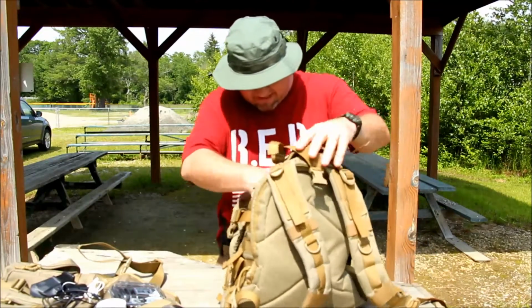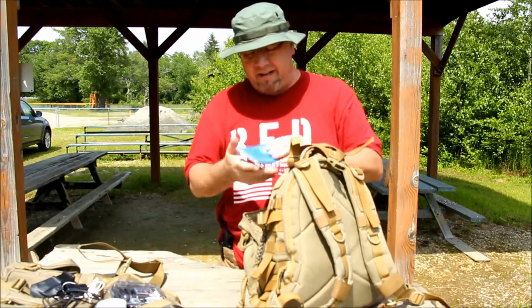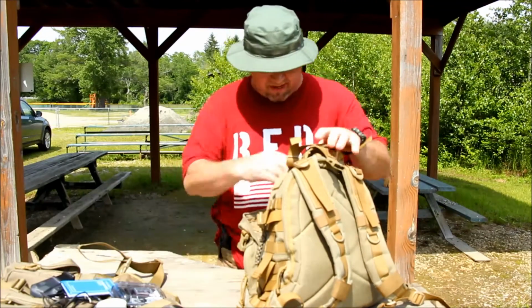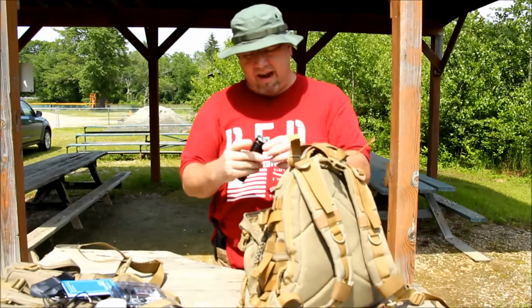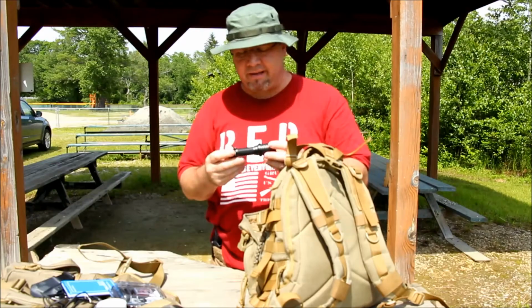So pretty much that's it, not there. So I have another pocket for the pen. I do have a notepad to take notes. I always carry a flashlight. I have a couple that kind of goes between 2 bags.